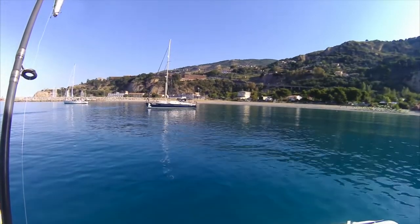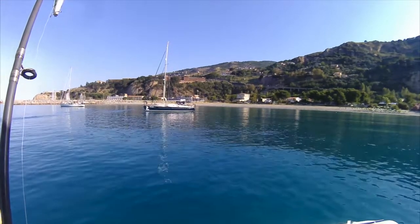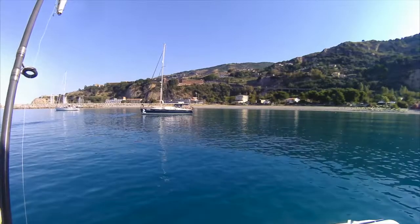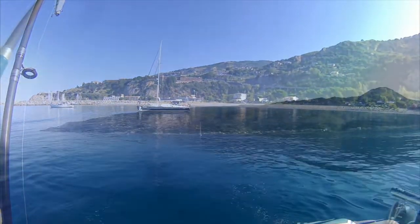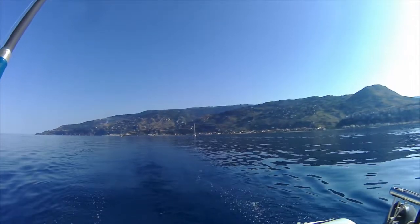So calm. Really fantastic. And we were able to get the dogs ashore, give them a good walk into town. There was a Lidl just up the road. What more could you wish for? As pretty and calm as it was, we're moving on.